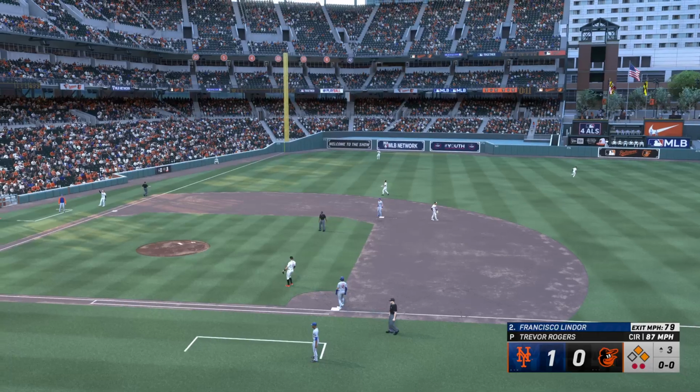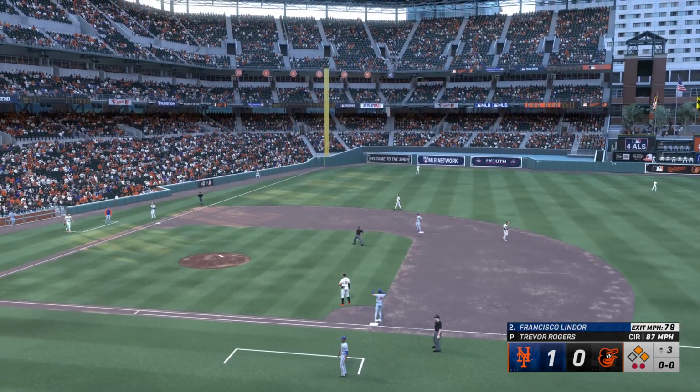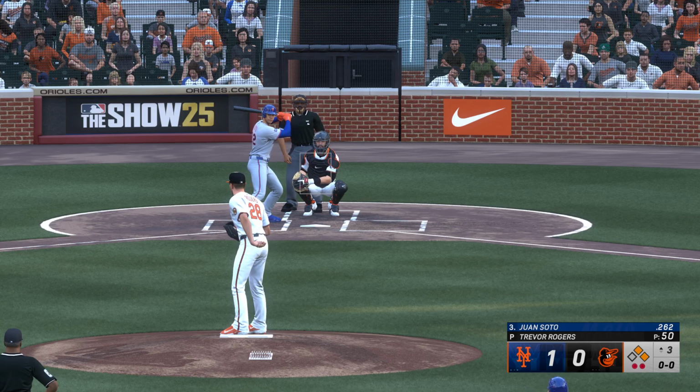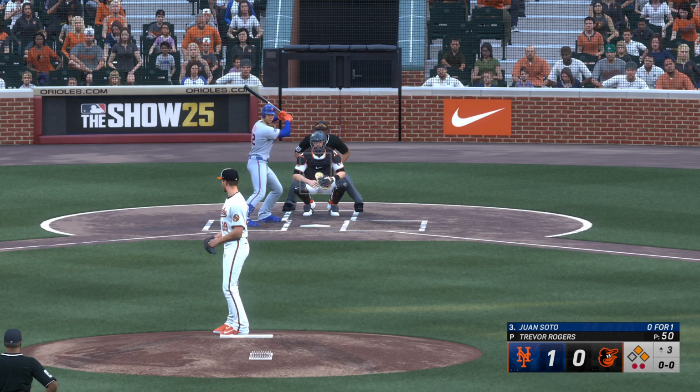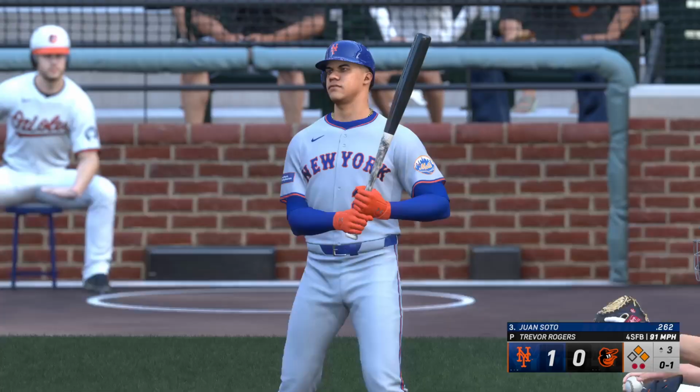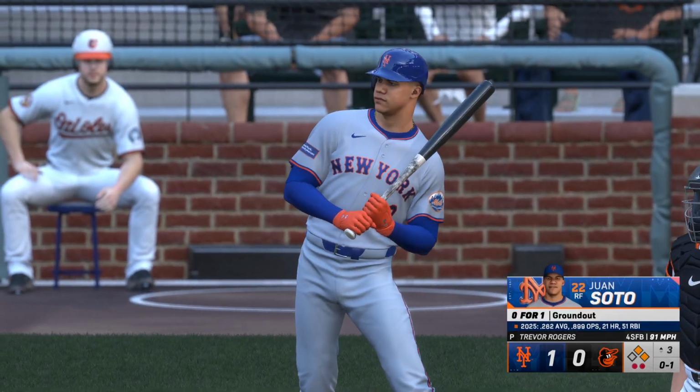Well, he found himself behind in the count right there, but he didn't give in. He got that front foot down, and pitch recognition was on point. Pretty impressive for an 0-2 count. First and second, 2 outs. Juan Soto now. That pitch in for a strike. 0-1.